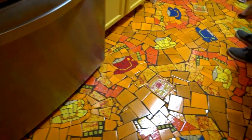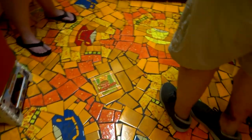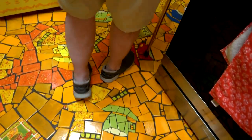So let me show you the other bathroom. When you come this way, though, you need to step down, please. Okay. All right. Come this way. Step down, please. Step down.